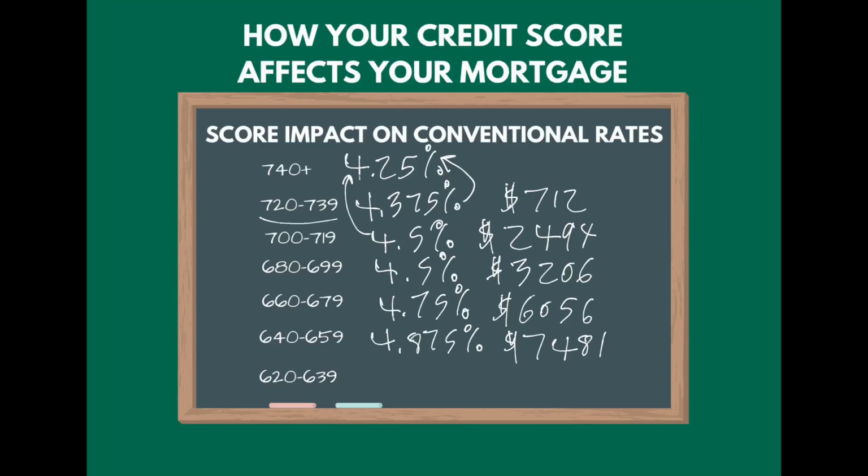And then finally, at generally the lowest credit score range where you can get approval on a conventional loan, the rate goes all the way up to 5% if your credit score falls in that range. To buy down to that 4.25% rate up here, you'd have to pay a truly monumental amount, $8,906, in order to get that rate. So as you can see, your options are very much dependent on your credit score, and the higher your credit score, the better your options are going to be.